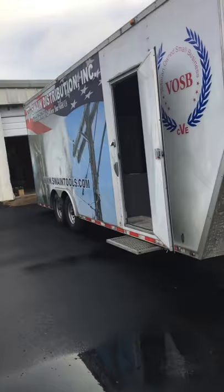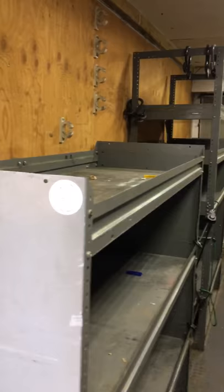A lot of you have seen our tool trailer. We've got her parked at the house right now. We've done inventory. Some of you haven't ever seen it empty, but it's a lot roomier in here with all the stuff in it. But I thought I'd do a quick walkthrough in the warehouse. Thought y'all might be interested to see that.